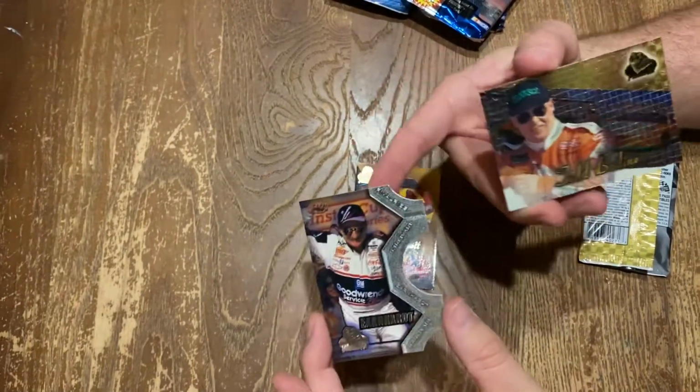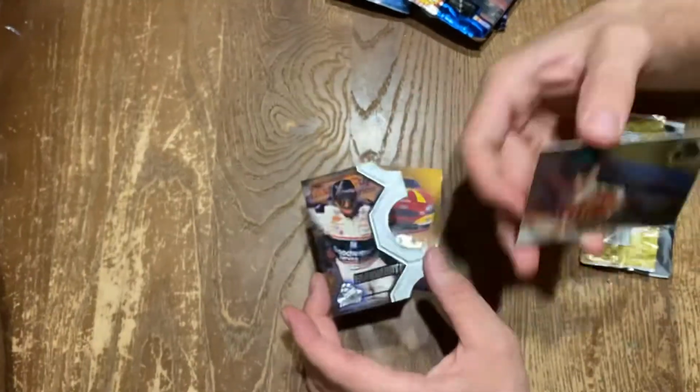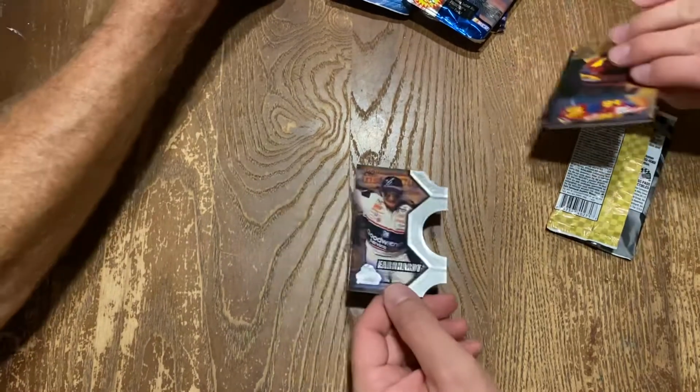Another one. What? How? And then we got a Todd Bodine. Okay. I thought it said Jurassic on top of this thing. What does it say? I don't even know. Tabasco, I think. What? We got two? Grab the other one. What in the world? One for me, one for you, I guess.